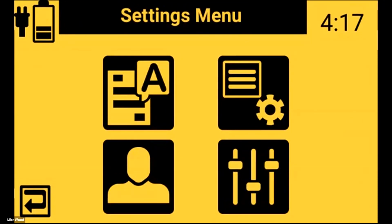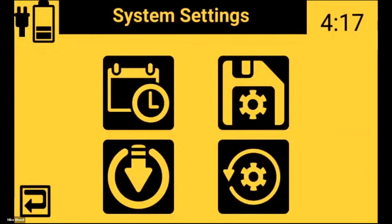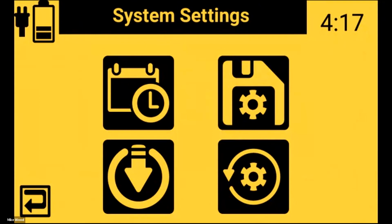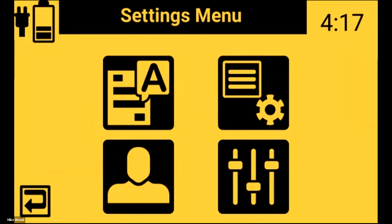And then you're going to click on the option for system settings on the bottom right. And then you're going to click on the bottom right-hand one yet again. And that does reset settings. And that's going to bring you to the basically reset to defaults. And if I hit yes, it would reset that to the defaults. I'm going to hit no just because I want to keep what settings I've done, but that will quickly and easily reset it to factory defaults for you.